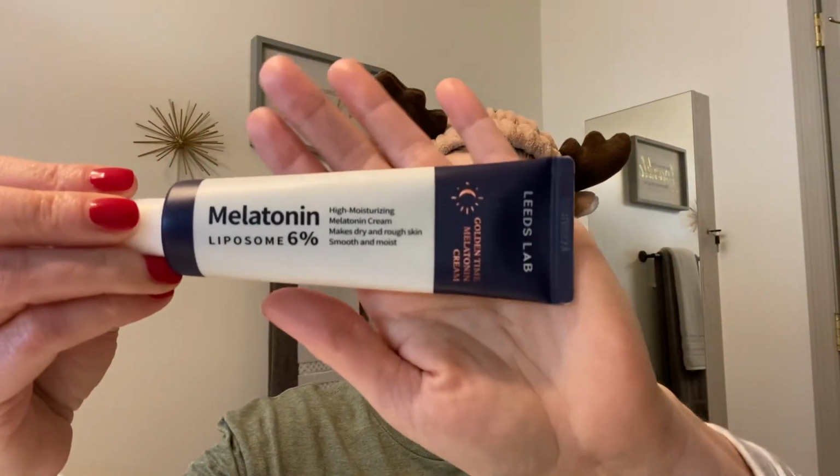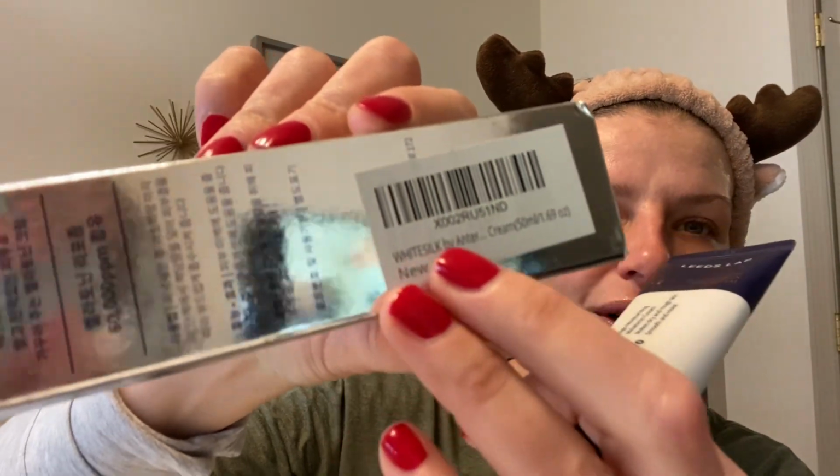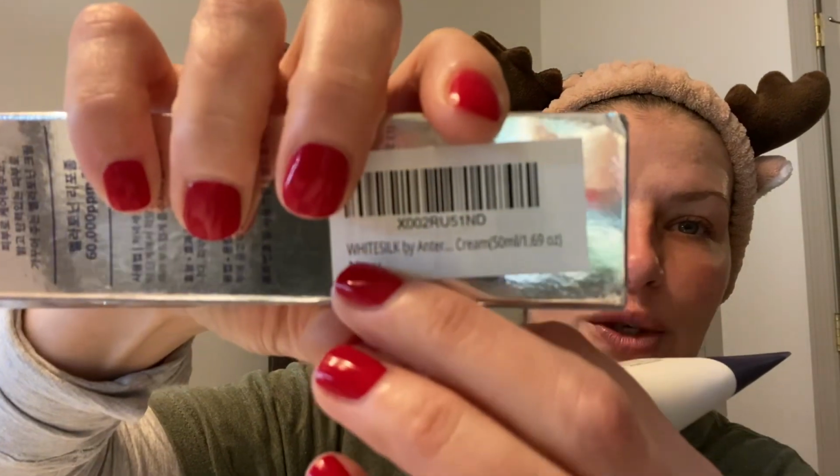In the empties video, I go really in depth about this, but really quickly, this is the Melatonin Liposome 6%. Now, this has Leeds Lab on it, but this is actually made by a company called Whitesilk, Anterogen. It's the same company. They have different packaging facilities, so depending on where the product gets packaged, it is labeled Whitesilk or Anterogen. I was going to try to show you where it says Whitesilk. My camera's probably not picking that up, but it says Whitesilk by Anterogen. This is what I use at night.